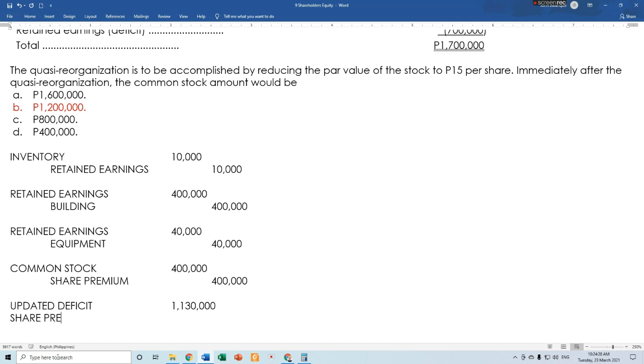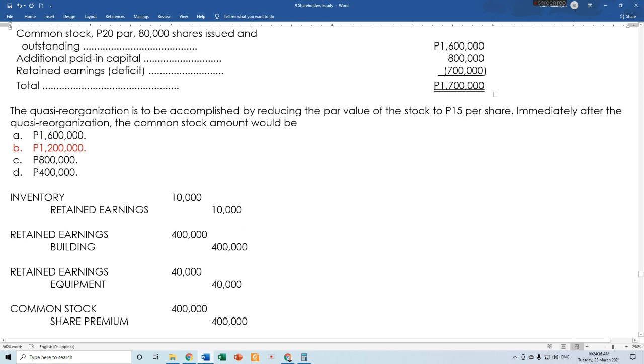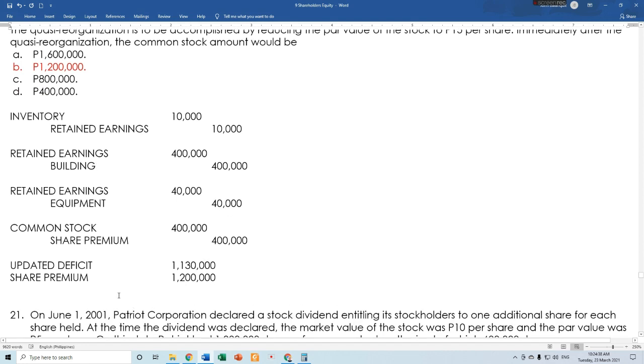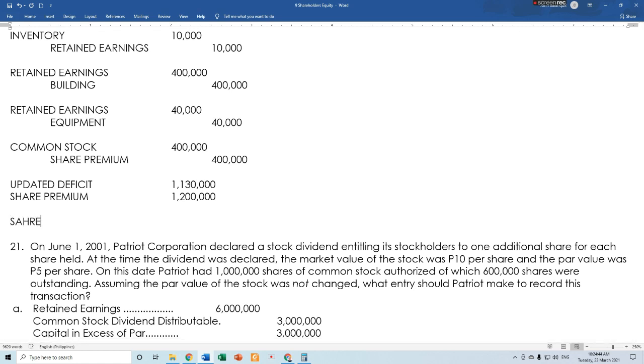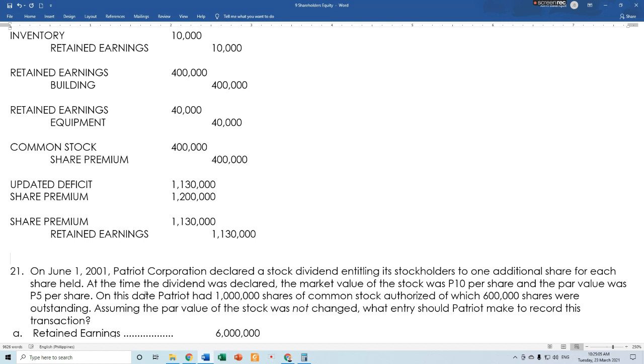So, yung share premium will be 1,200,000. Okay? Kasi yun yung 800 na dagdagan ng 400 dito. So, ang gagawin mo ngayon dyan, next entry natin will be to debit share premium na 1,130. Tapos credit ka dito ng retained earnings, 1,130. Yun. So, zero out na lahat yung utang.